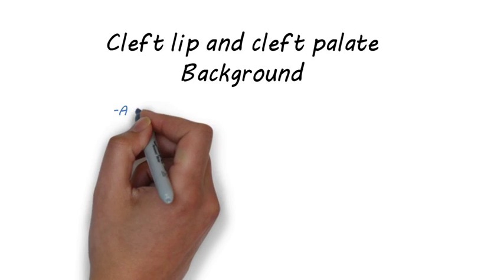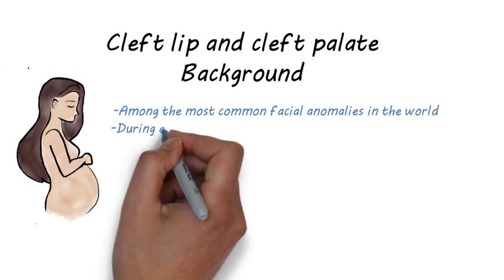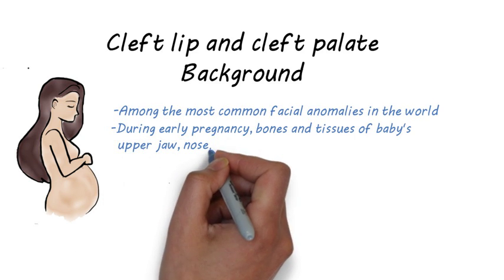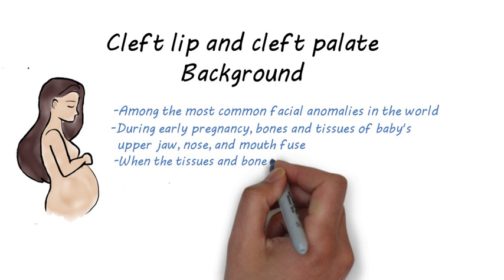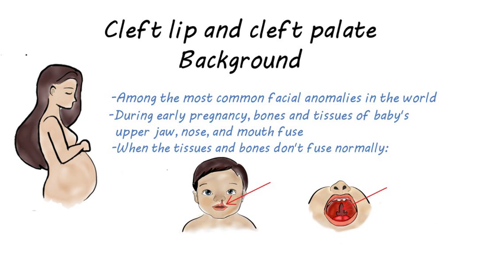Cleft lip and cleft palate are among the most common facial anomalies affecting children around the world. During the first 4 to 12 weeks of pregnancy, the bones and tissues of a baby's upper jaw, nose, and mouth normally come together or fuse to form the roof of the mouth and the upper lip. A cleft happens when parts of the lip and mouth do not completely fuse together.